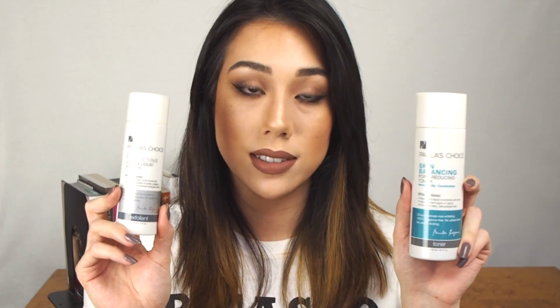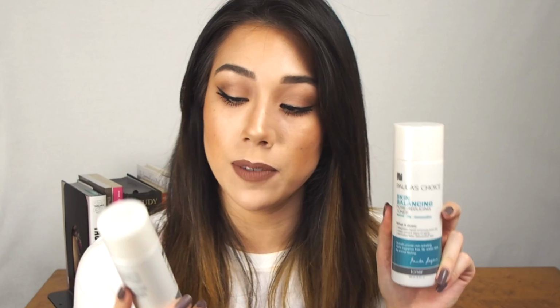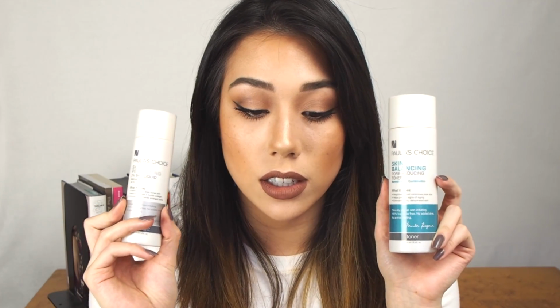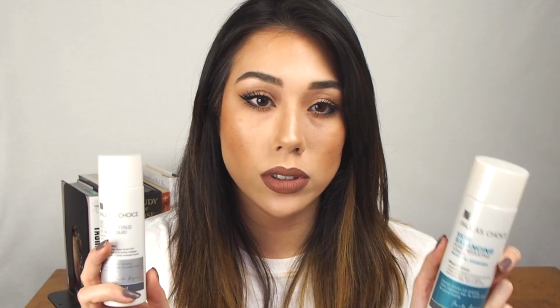They're both from Paula's Choice. This is the Skin Balancing Pore Reducing Toner, and this is the Skin Perfecting 2% BHA Liquid. These two are just so essential for my skincare. I also use the Paula's Choice Cleanser, which I love very much, but I find if I don't tone my skin after I cleanse, the acid mantle or the pH balance is thrown off, and a whole world of sensitivity happens and just imbalance. I end up getting kind of blemishes and I don't like it.